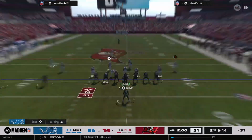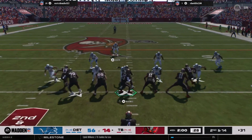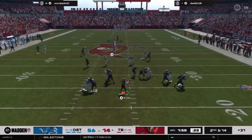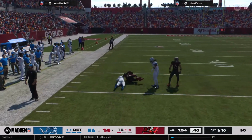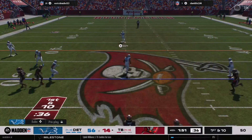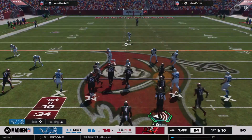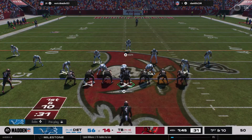All right, here we go. 2nd down. Easy. Yep, off the play fake, it's Mahomes. Short pass caught by his tight end. And in a blink, they are off to midfield before somebody manages to stop him. 1st and 10 at the 50-yard line.